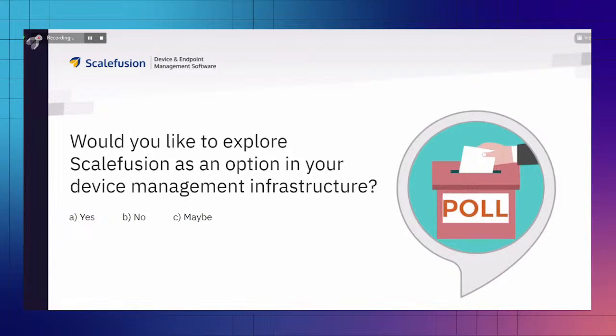I'm getting quite a few yes. The majority of the responses that I am getting is a yes. So that's great to know. We have 15 seconds left. We are getting a good number of responses. Like I mentioned, you can always sign up through our partner to know more about Scalefusion. We have 5 seconds left.